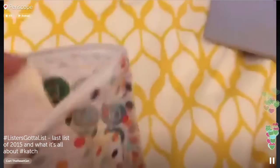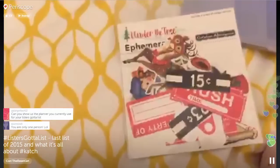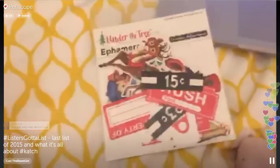Okay, I'm horrible at saying the name of my own kit. So this kit, which I thought was awesome because it features October Afternoon's little ephemera. I can never say that word. It's like a running joke. If you've ever watched my listers videos, I can never say that word.